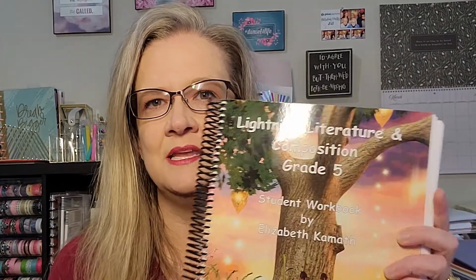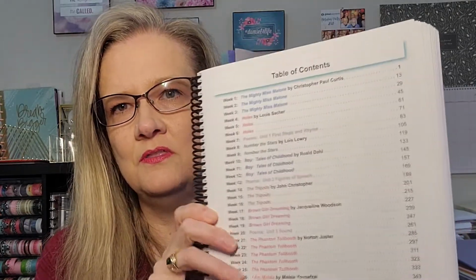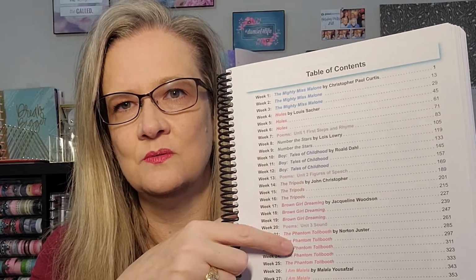Now, I wanted him to read good literature this year, so I picked up this program to implement good literature. Lightning Literature for grade 5. I did a video walkthrough of this curriculum that I'll link up here that you can watch, but it gives a list of literature options for the grade level, and it maps out how they can read all of these different book titles throughout the year, and that's what I wanted.